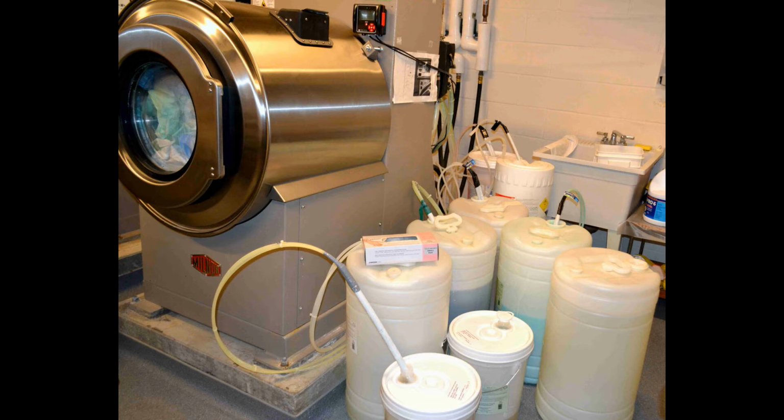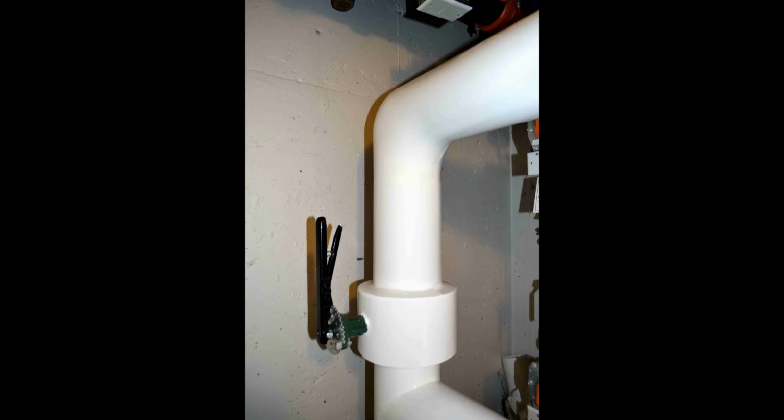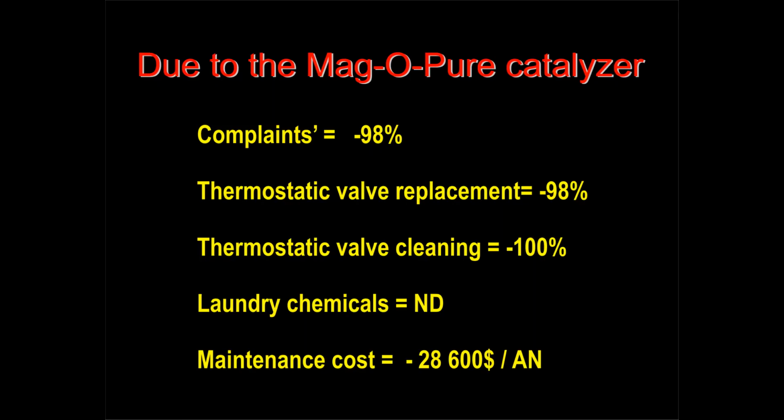In conclusion, installation of a Mago Pure catalyzer has eliminated all limescale deposits in the thermostatic and check valves, in the hot and cold water piping, and in the Camus boilers, whose softeners have been disconnected. And it has reduced complaints by 98% regarding water temperature from the thermostatic valves, the need to change these thermostatic valves, the demand for laundry products, and building operation costs by over $50,000 per year.